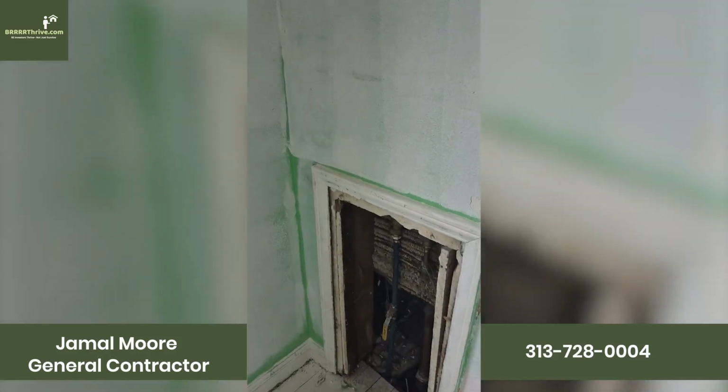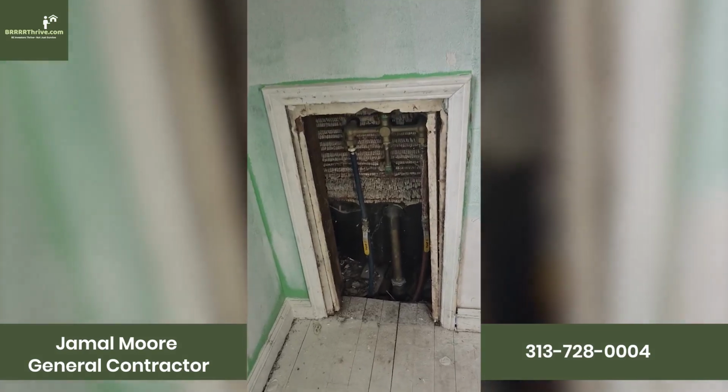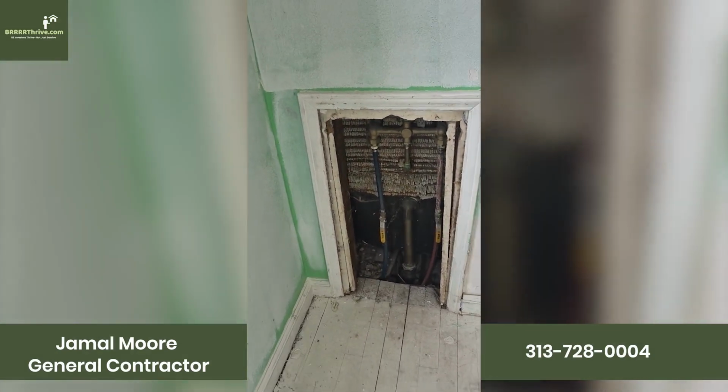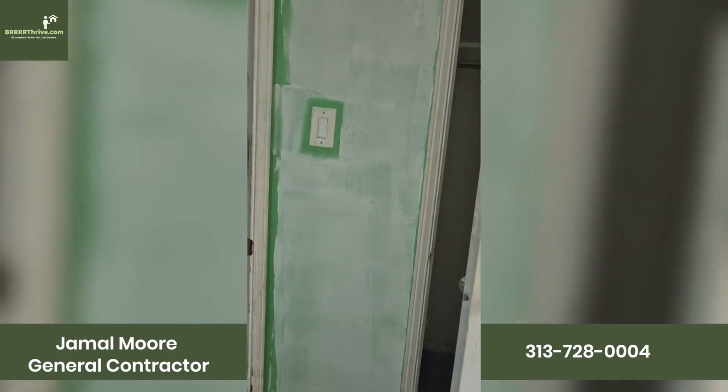I would replace these doors. Just put in the 6-panel doors with some new handles. Looks like they've got the Plex in here already, right? It has a longer life expectancy. You can't bust anything.